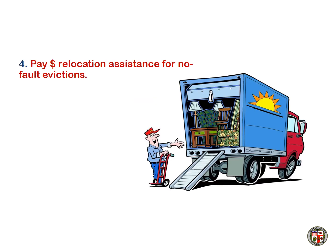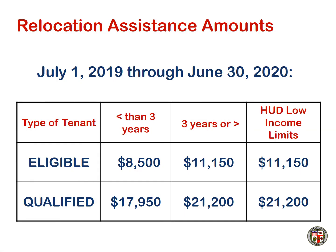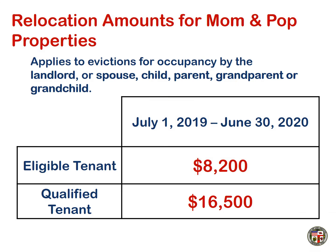Landlords are required to provide relocation assistance for no-fault evictions. Relocation assistance amounts change annually. Take a look at the amounts here and know that you can also contact HCIDLA at 213-808-8888 to verify the current rate. Here's a list of relocation amounts for mom and pop properties. This applies to evictions for occupancy by the landlord, their spouse, child, grandparent, parent, or grandchild. Again, this amount is updated annually, so be sure to verify with HCIDLA.